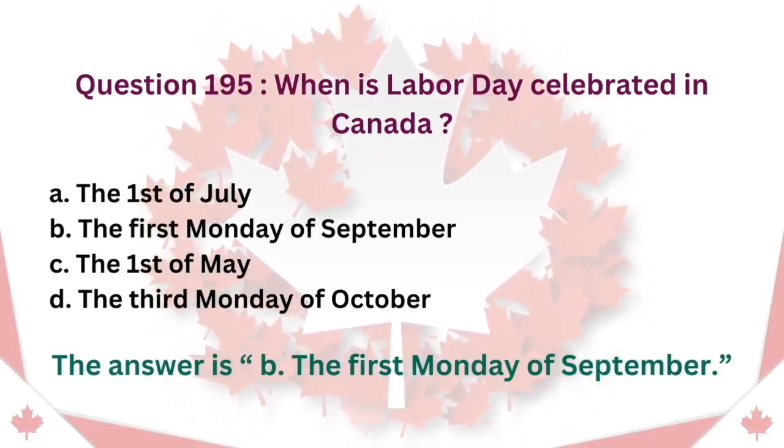Question 195. When is Labor Day celebrated in Canada? A. The 1st of July. B. The first Monday of September. C. The 1st of May. D. The third Monday of October. The answer is B. The first Monday of September.